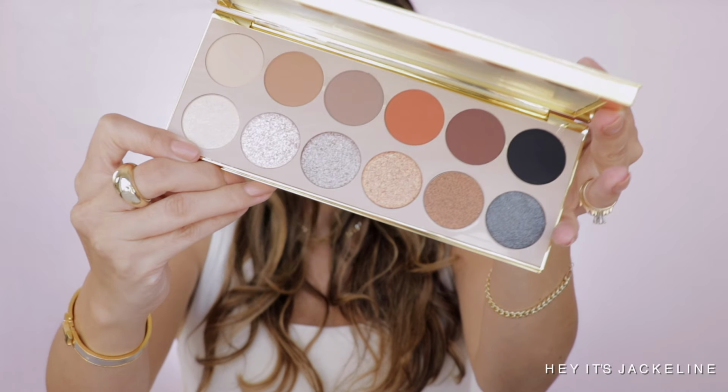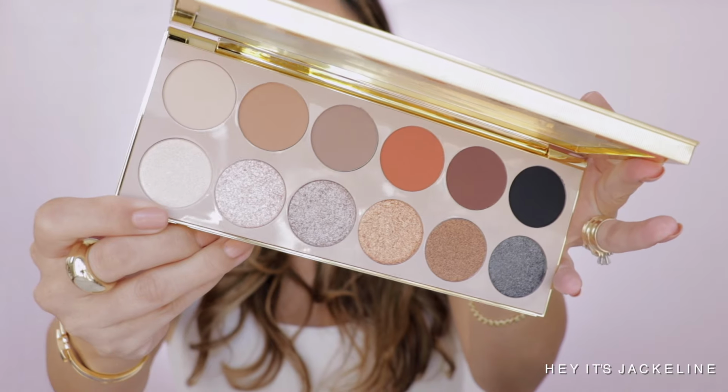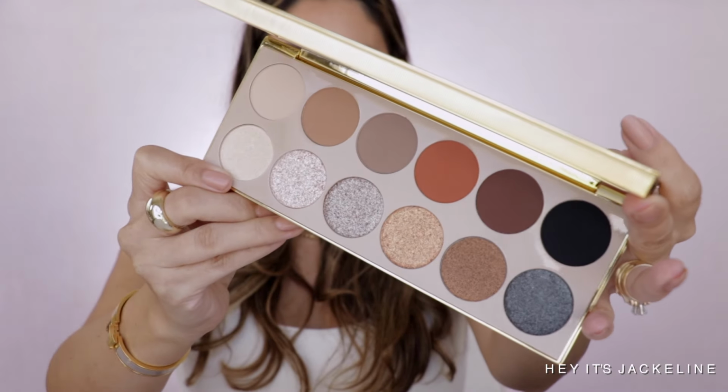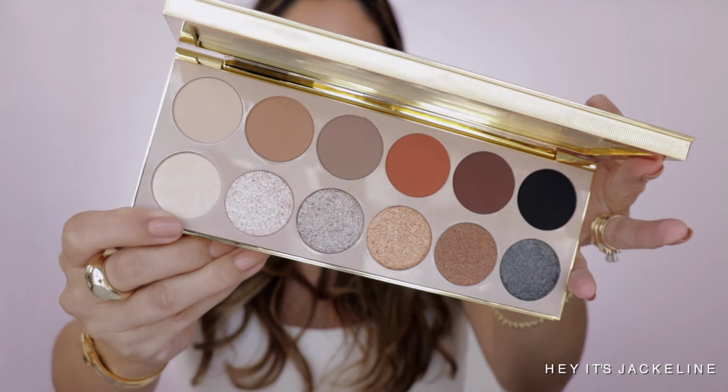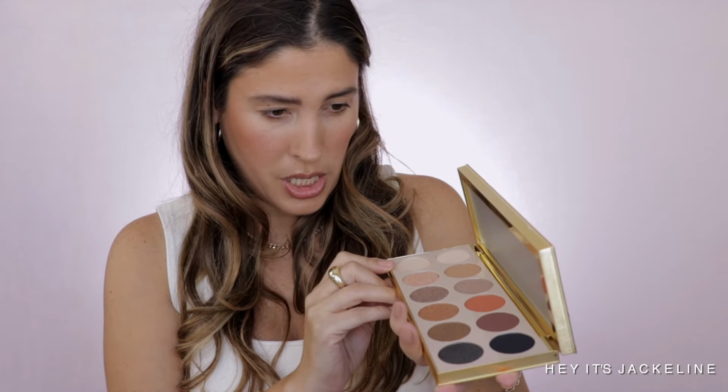You have your basic black, it's not white, but a very nude beige shade too that you can use as a mixer. And you have different types of formulation right here. You have 12 eyeshadows total in 3 different textures. Six matte, 3 intense shimmers, and 3 diamond sparkles. Which diamond sparkles, I'm assuming, it doesn't look like chunky glitter. It actually looks like it may have glitter. Let's see when we swatch it.